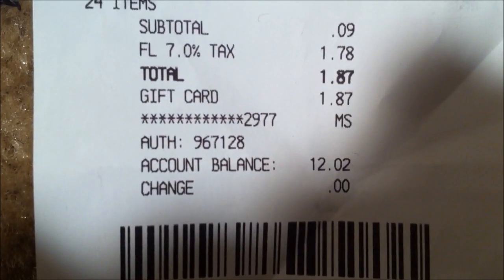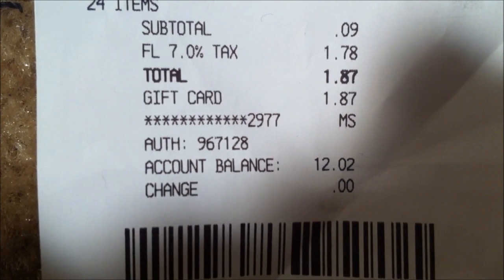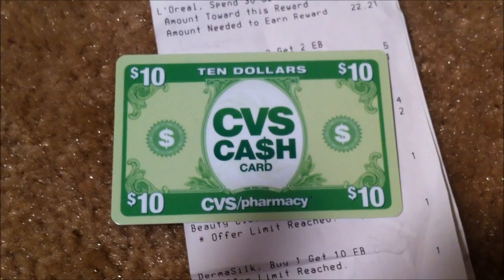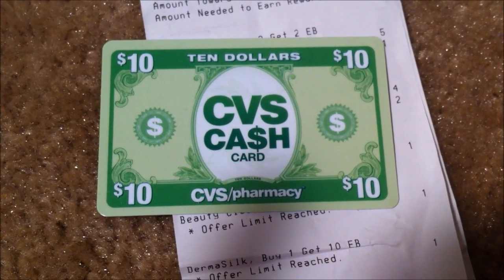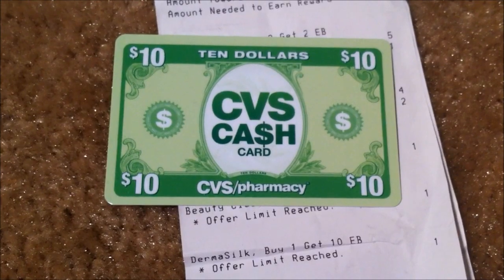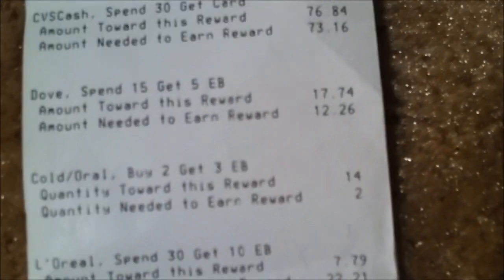My total ended up being 9 cents plus tax, 1.78. I ended up paying $1.87 on my gift card, and I ended up getting a $10 cash card. So that was not a bad deal, just because these are essentials that I'll be using throughout the months. And then the deal, I could do it again.